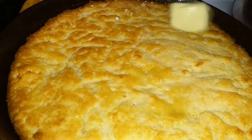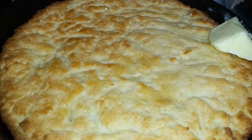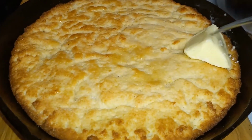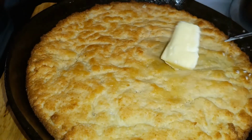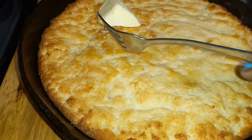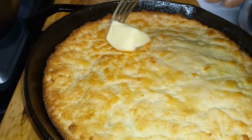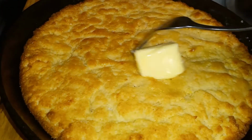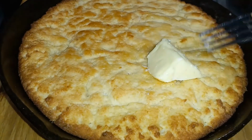Job well done. Let this butter melt down on here. And this is going to be my cornbread. I'm going to eat this, some of it, while I'm eating my chili. And I'm going to have this for dinner before I go to bed tonight.